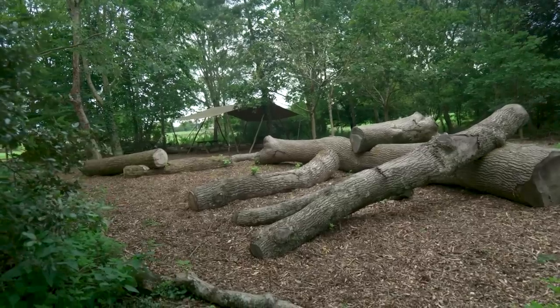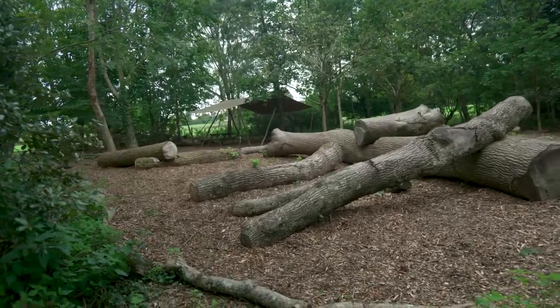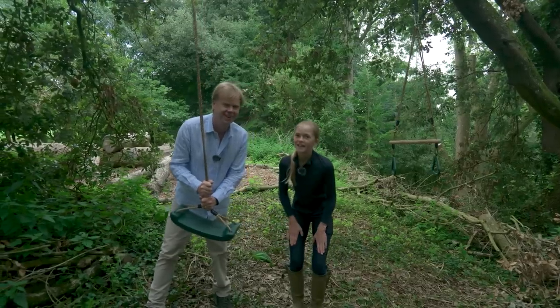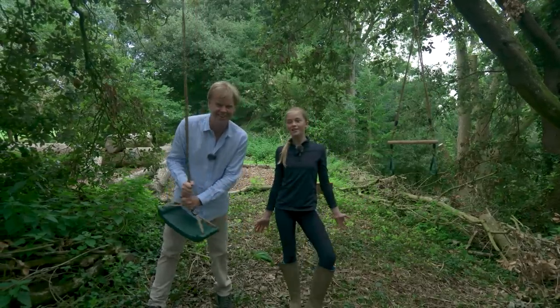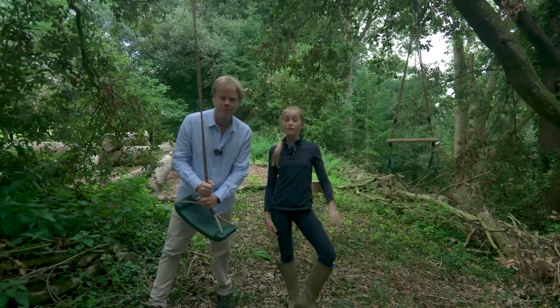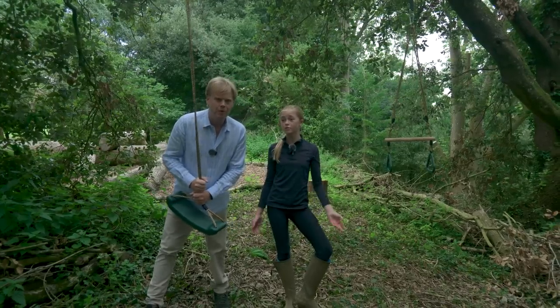So, Letty, what is your overall fun rating? My overall fun rating. I'm going to have to do a drum roll. 10! I just love this playground. I knew she was going to give it 10. Hooray! It's for everyone. Parents would even enjoy it.